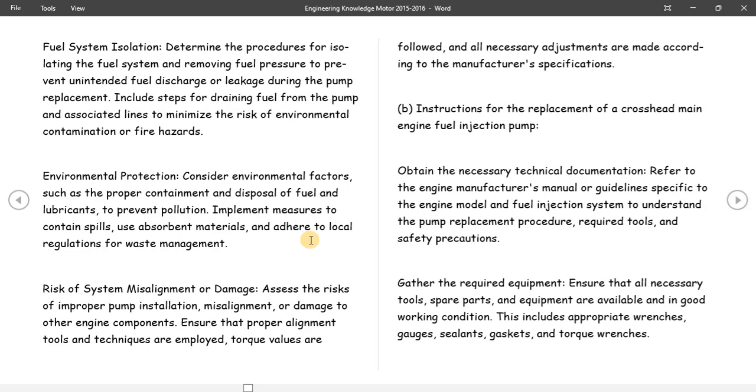Fourthly, one needs to look at the fuel system isolation. Determine the procedures for isolating the fuel system and removing the fuel pressure to prevent unintended fuel discharge or leakage during the pump replacement. Include steps for draining the fuel from the pump and associated lines to minimize the risks of environmental contamination or fire hazard. So you need to look at the fuel system isolation.